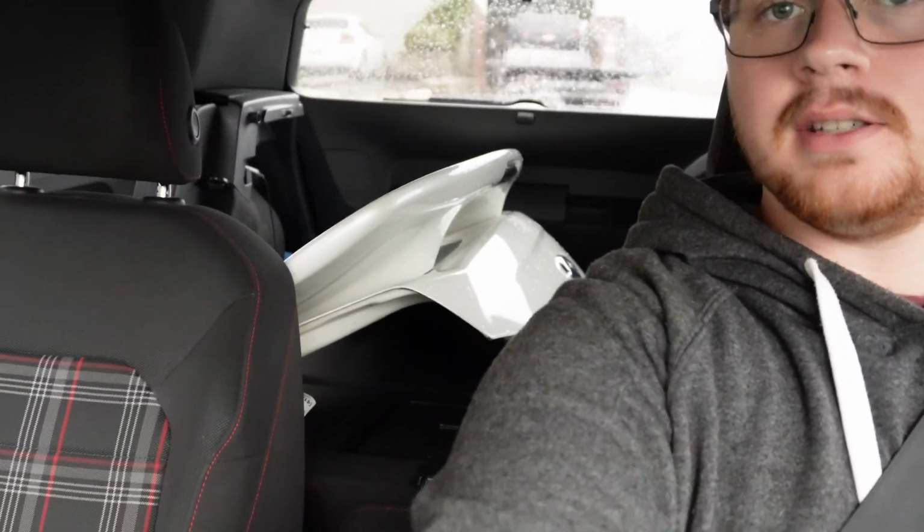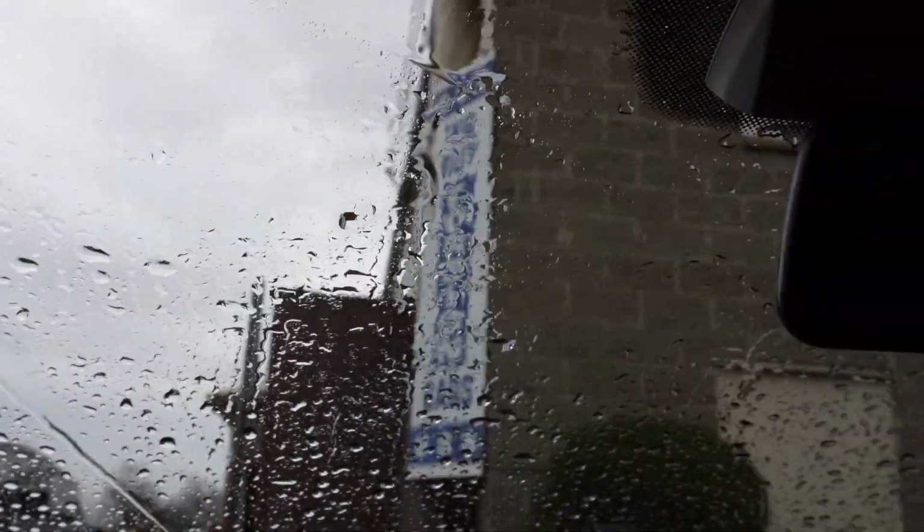All right, so I didn't film loading it because it's raining outside and I don't really want to get this camera wet, but the hatch is now in the back. Shout out to All Foreign Auto Parts. They got me this for a sick price. Let's head home, see if we can get it on the car.